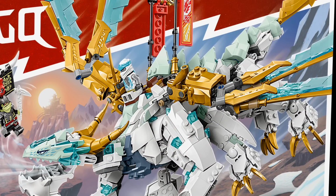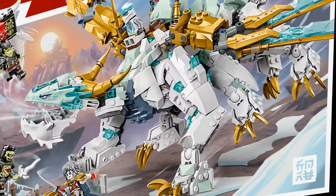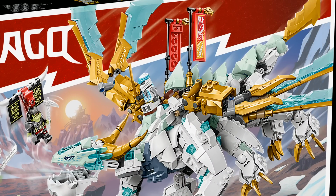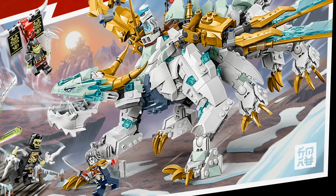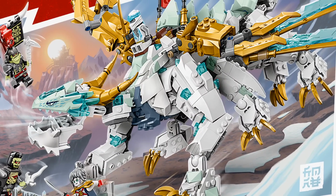And this lighter blue color LEGO doesn't use all too often, but I'm glad they used it here because it looks really nice. I kind of wish they leaned more into the blue and less into the gold. I'm not sure how I feel about the gold on this guy, but luckily I think they did a pretty good job with the icy appearance. I would have liked a little more trans blue in the body as well, but that's very nitpicky. I love the head design, and I love that we're just getting a giant Zane dragon.